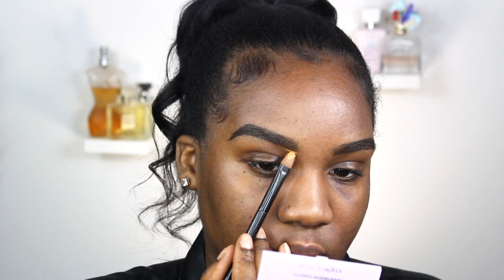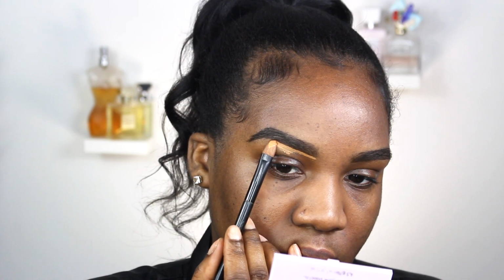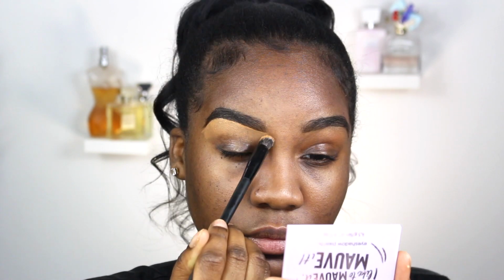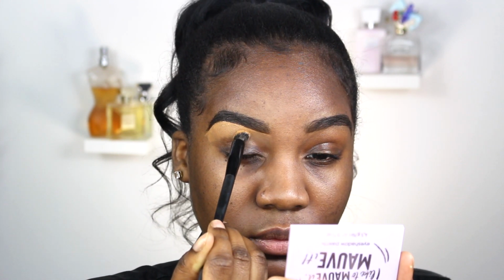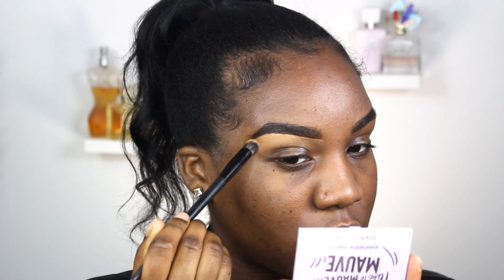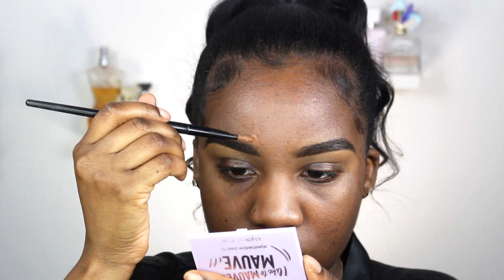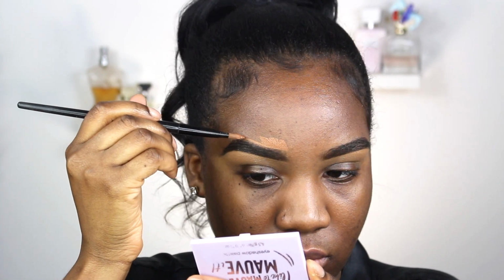And then I do like to go in with some concealer and clean up the bottom portion and the top portion of my brows. So I do go in with a concealer that is 1 to 2 shades lighter than my complexion for the bottom, and then for the top I go in with a concealer that is my exact skin tone. So for today's look, I use the LA Girl concealers, and those just help to carve out and shape my brows for today.